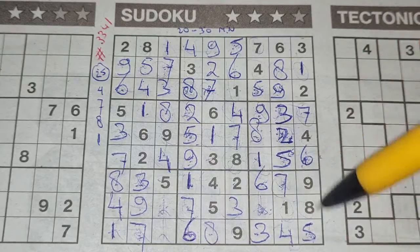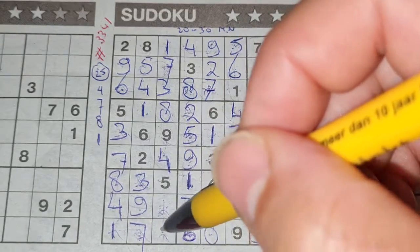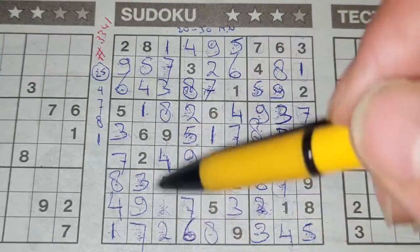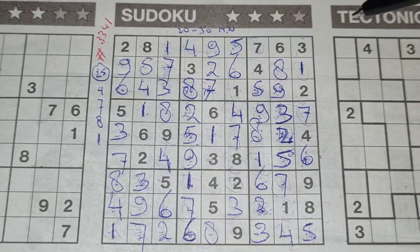1 number left in this big square. 1, the 2 is missing. 2 in this row, 2 in the row below. So the last row, the only place for the 2 should be there. 1 box left in this big square. 1, 2, 3, 4, 5. The 6 is missing. Finish in 18 minutes.